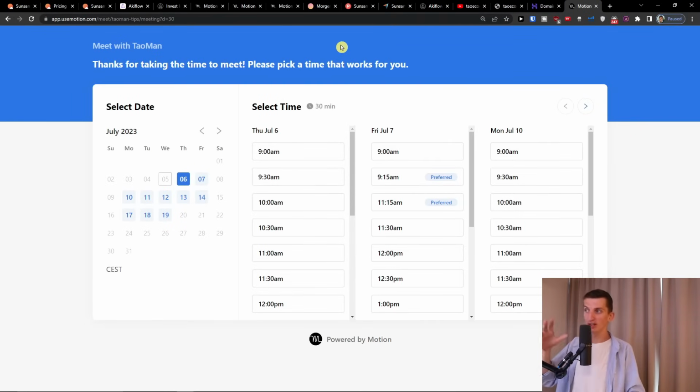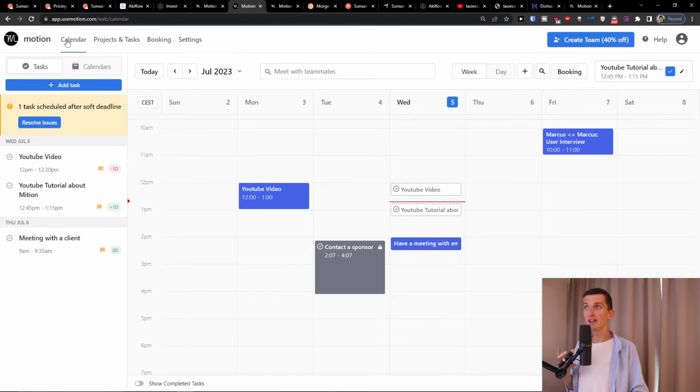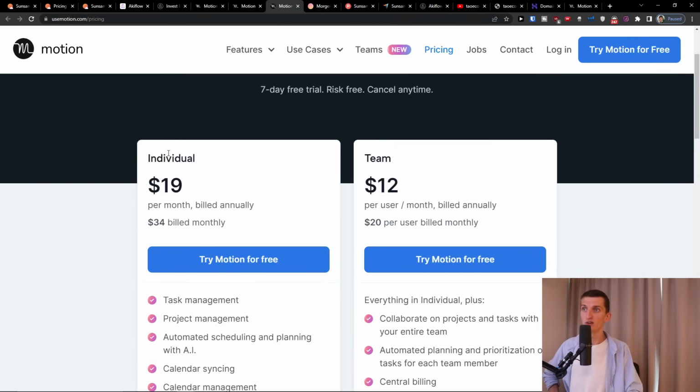I just did a pre-created one, but I wanted to mention what you can do with Motion if you need it. But if you don't need booking, if you need a simple to-do list, don't use Motion. It's going to be pointless. But if you want to use projects and tasks, and also you want to have booking available, then Motion can be beneficial to your work, right?